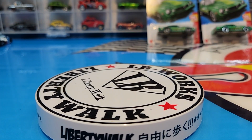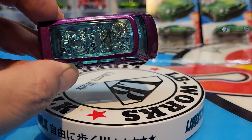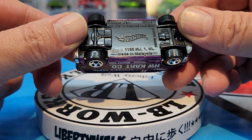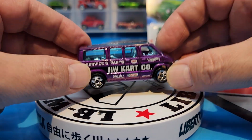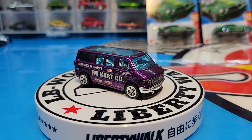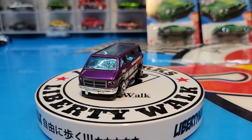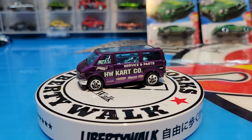Number 3 was the first time this casting was released. And was released really awesome. You got the go-kart inside. HW Kart Company. And this one is the Dodge van. Doesn't say the year. I think it was a 77. I'm not too sure, but there it is in this gorgeous purple. And this van just looks good. Great debut. An awesome Super Treasure Hunt. And off to the races it goes. It just wants to take off.